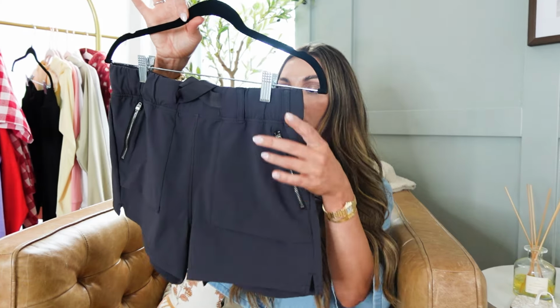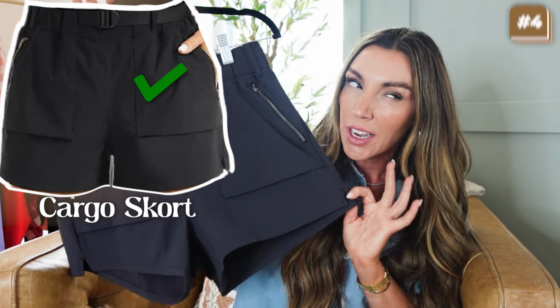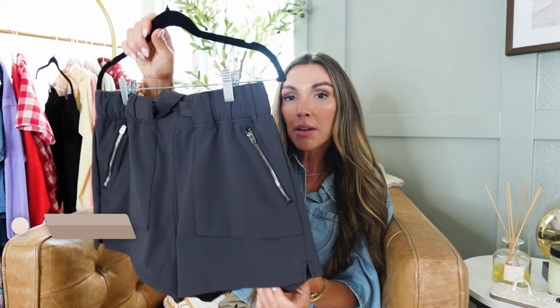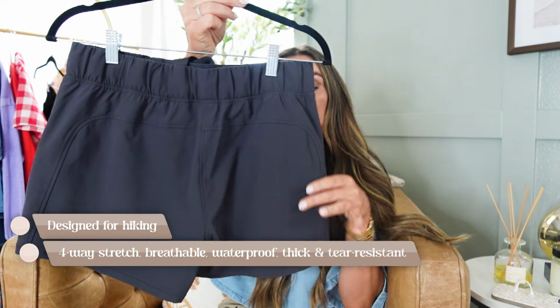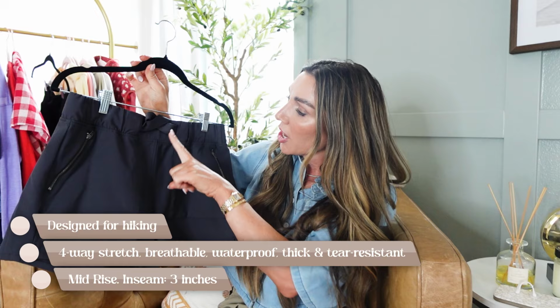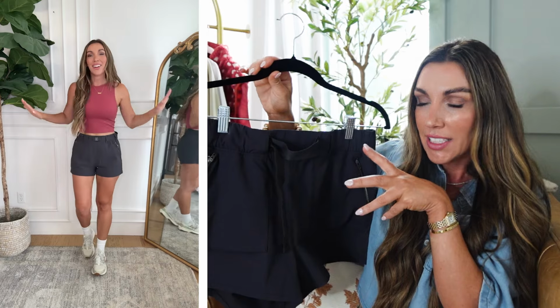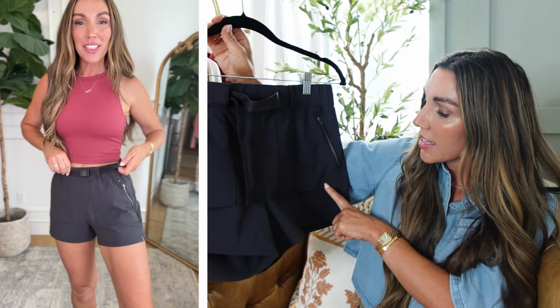Here it is styled just with a longer tee that we're gonna talk about too, because I have some really good SPF coverage tops as well. This is just absolutely adorable. I'm obsessed. And then of course, a look for less pair of shorts. The designer version of these shorts is over $150, I think. Absolutely perfect. Breathable, has all the designer type seams here, elastic in the front. And then of course, this really wide strap here that actually buckles. So it gives this cute hiking type vibe. And then you pull it over the side, zipper pockets.